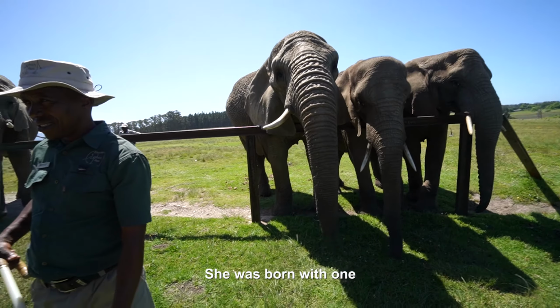So apparently the Knysna Elephant Park was established in 1994 for orphaned elephants, and it's the first place in South Africa that actually looks after orphaned elephants. I think it's so amazing the work that they're doing here, because they've all been rescued obviously, and they try and rehabilitate these elephants in order to go back into the wild.